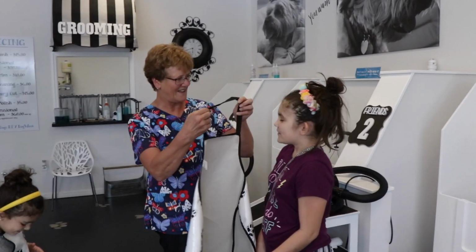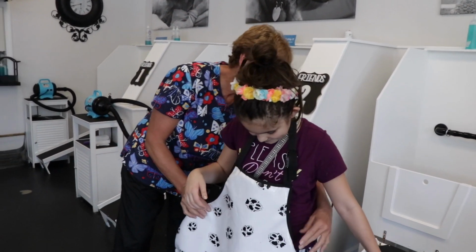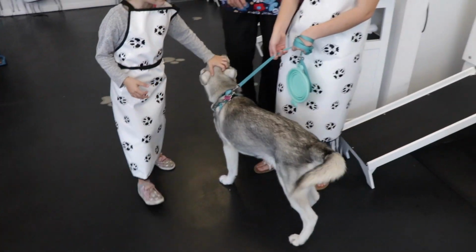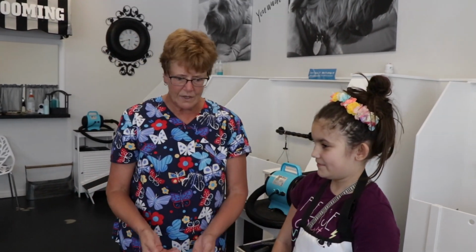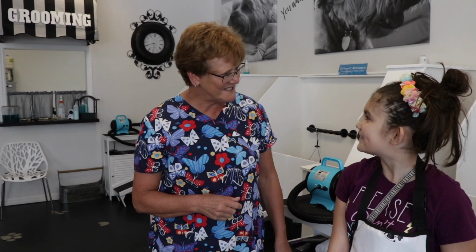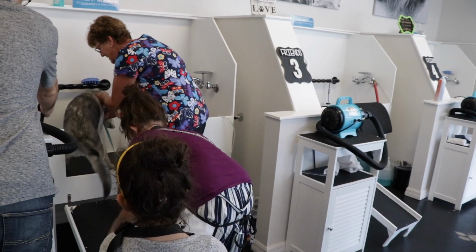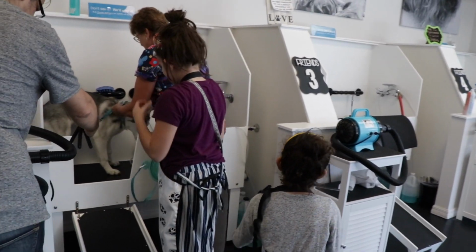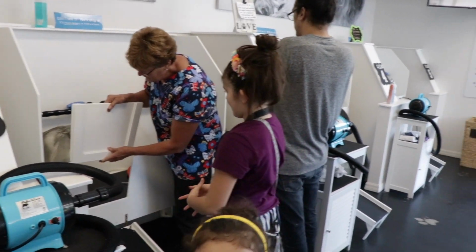Thank you. Okay, let's put your apron on. There you go. The owner is a groomer and noticed that people like to give their dogs a bath, but maybe we would make it easier for them. And so she came up with this concept, and here we are today. Isn't it beautiful? Yay! Here we are. How do you close the door? Now watch.